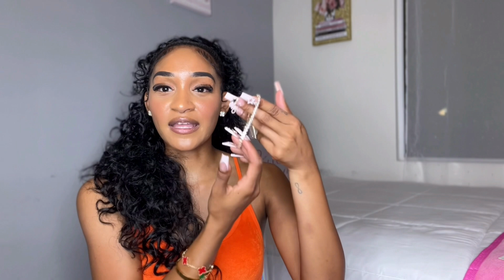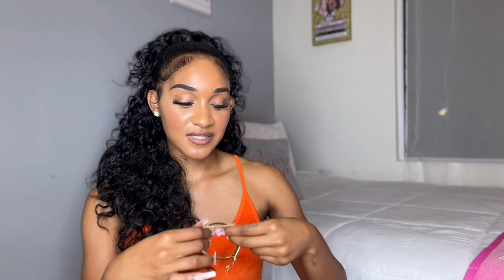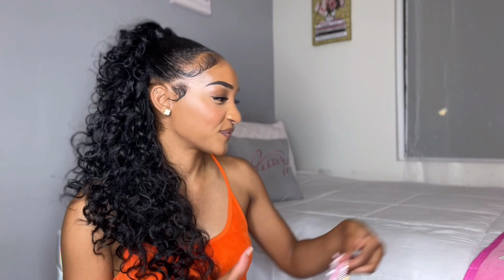And then to go with the pink bangle, I got this really cute pink tennis bracelet. You can't tell that it's pink on camera, but it is a light pink, so I plan on layering it with my bangle. So I can't wait to do that. I think it's gonna be so cute, especially because it's pink. It's gonna be really cute and girly. And then last but certainly not least, I have this really cute silver bangle.